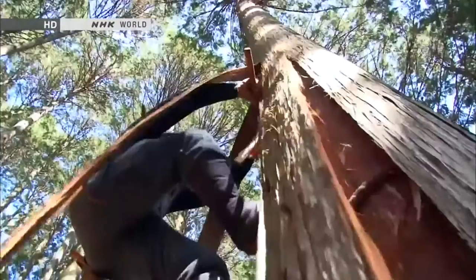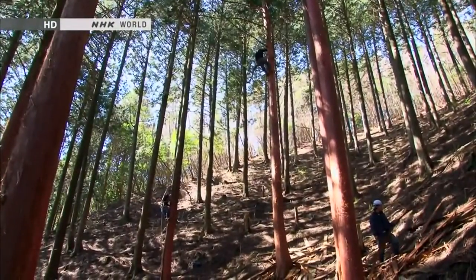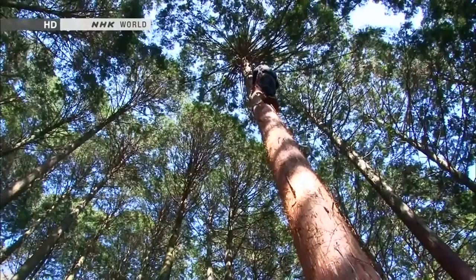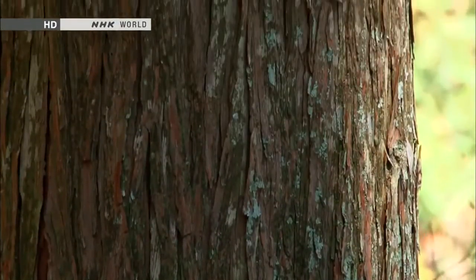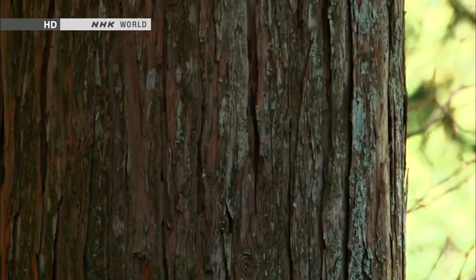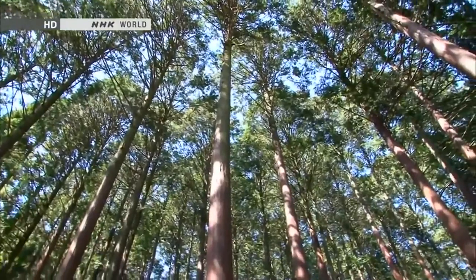The bark strippers climb the tree with a rope, peeling the bark as they go. The tallest tree is 30 meters high, so this can be dangerous work. The bark takes 10 years to fully regrow. Nature's cycle provides ideal building materials.